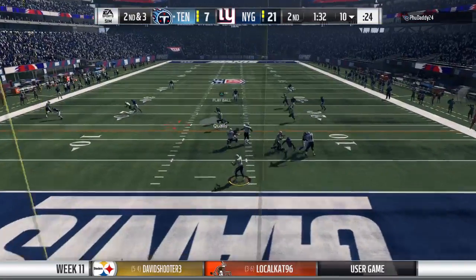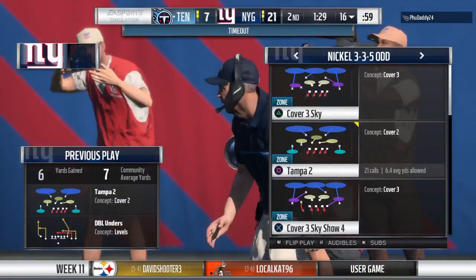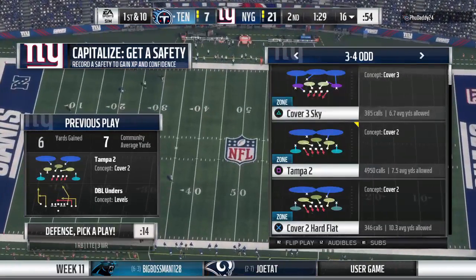Now they'll throw here out of the gun. And he's got it. Got his man on the end route. Complete. And now before this first down play, we're going to get a timeout here, as they'll get a chance to talk it over after picking up the first down.